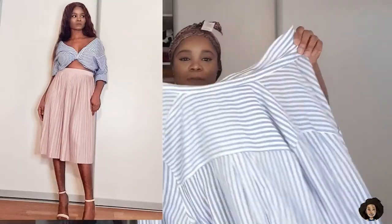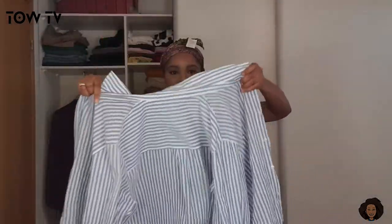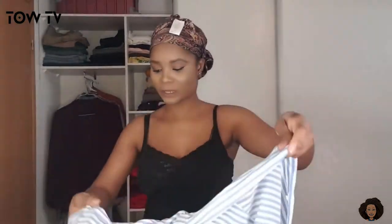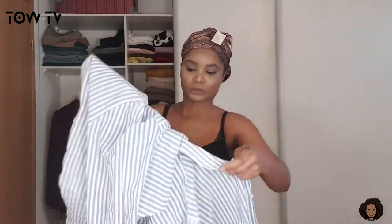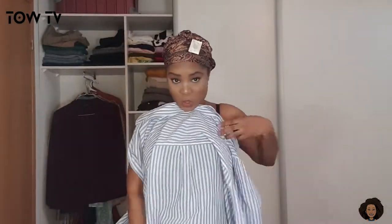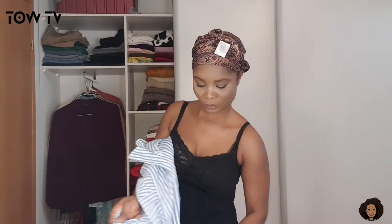For style number 3, you're gonna hold your shirt like this and do something like a cross. So you cross your shirt like this. I have one tip here and the other tip here. Okay, let's start again. This is your shirt, right? You're gonna take this down like an X. I don't know how else to explain it. So we're gonna make something like an X, like when you want to tie something.